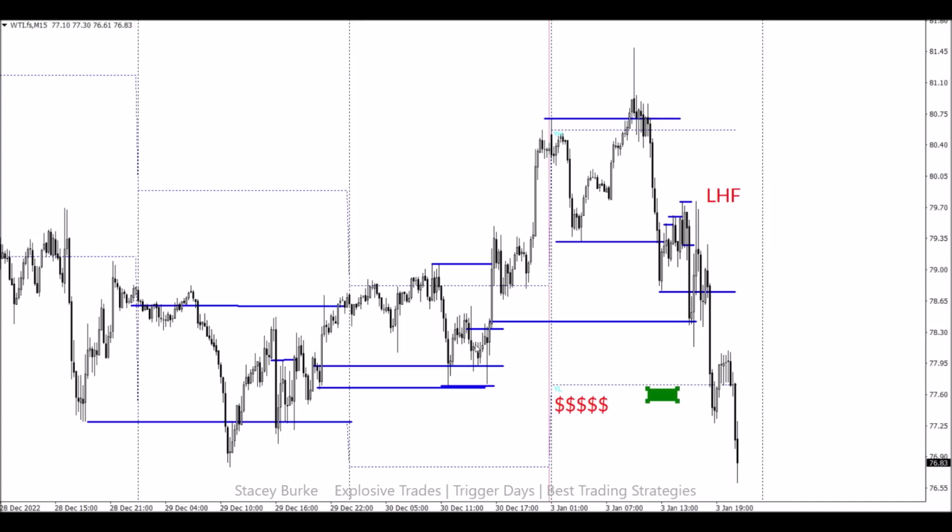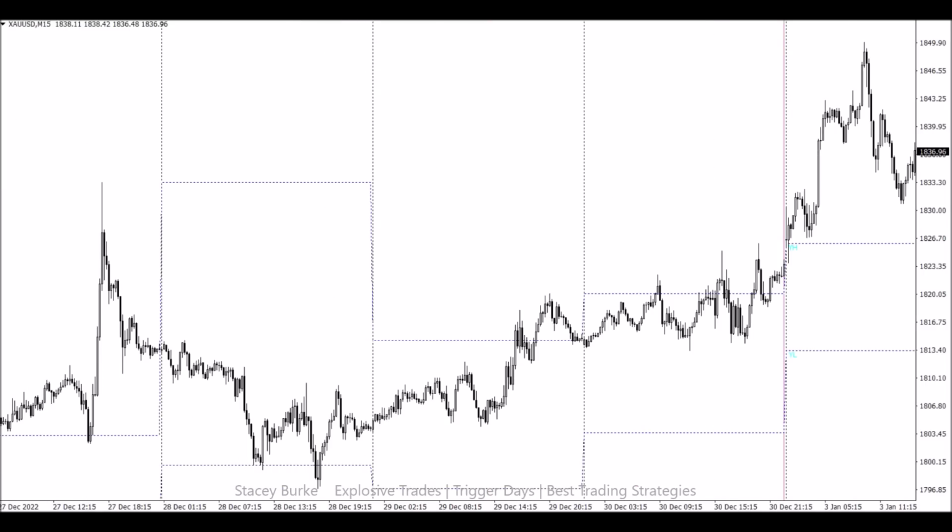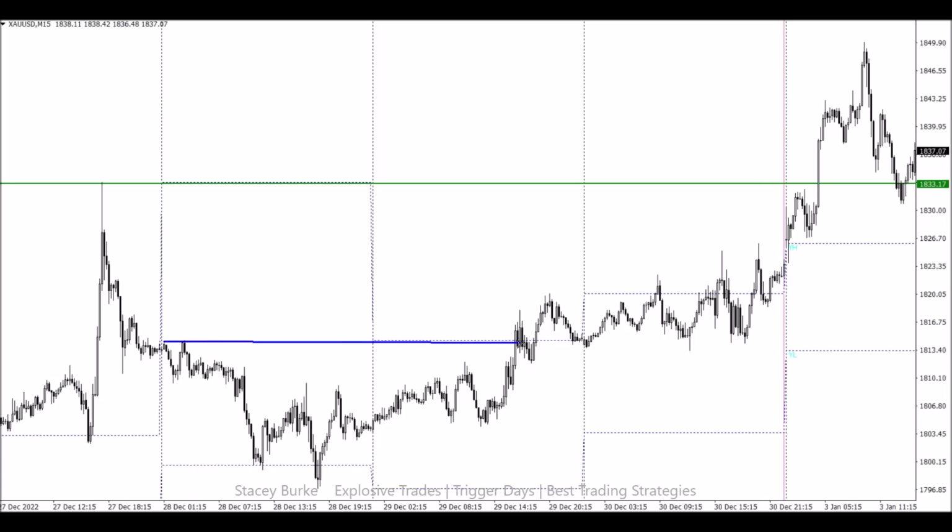from Friday's US session. Now, gold was slightly different, but I mentioned last week that if they broke the high of day on Tuesday, that would be a break of structure on the inside, and this is a classic dump and pump setup, which they did.